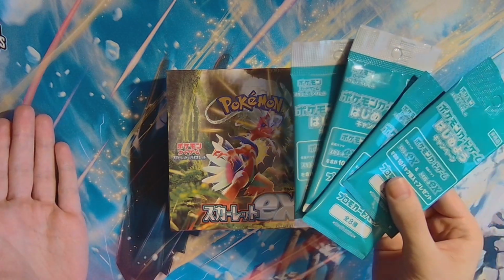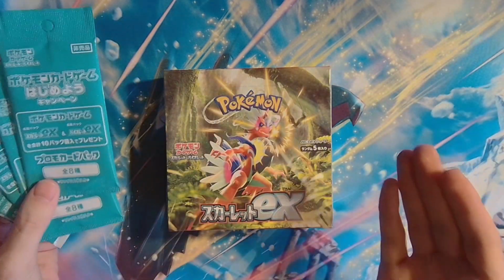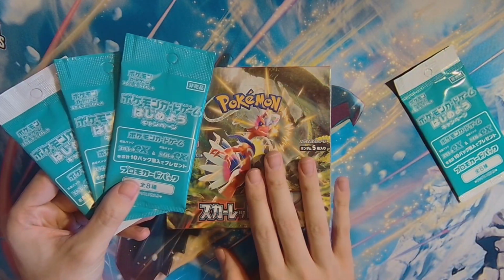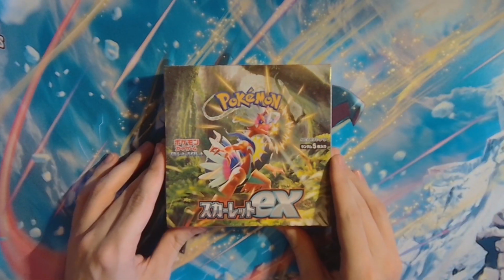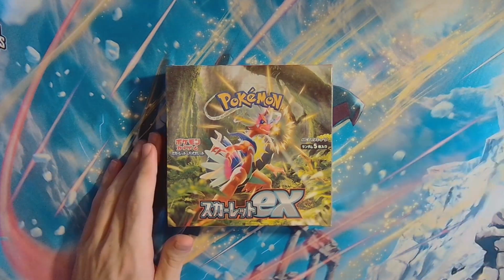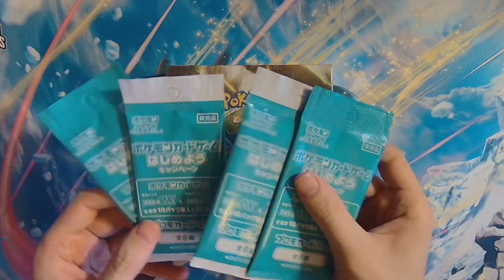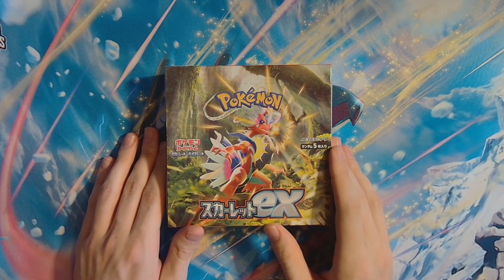Not as many as you were supposed to get. You were supposed to get a promo pack for every 10 packs you bought, and a boost box contains 30 packs, therefore you should have gotten 3 promo packs with a boost box, and I only got 4 with my 4 purchases of the booster boxes, which is unfortunate, but it is what it is sometimes. I don't know why one is a different color compared to the other. Oh well, there's actually 2 of each color. I'm not too sure why that is. Maybe one of you will know and let me know in the comments down below.